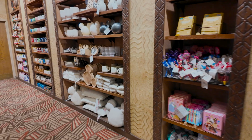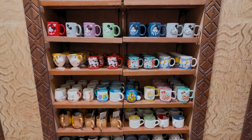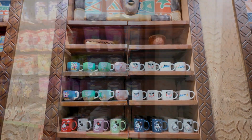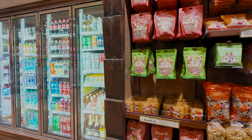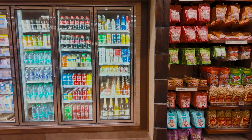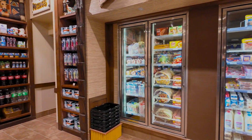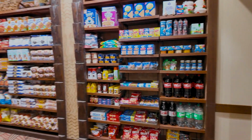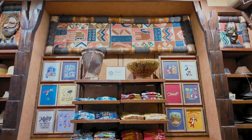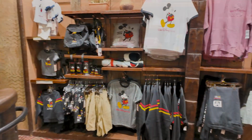Toys and things for kids, as well as ornaments and home supplies, mugs, things like that. Just look at that mug collection. They got everything you need. So toward the back of the store, you're going to find your candies and sweets and things, and your kind of grab and go section. You can pick up water, juice, sodas, things like that. You've got little meals and things too. And over here, you've got all kinds of breakfast supplies and mac and cheese and everything you need, guys. Plus, t-shirts. You're not going to leave Walt Disney World without a brand new t-shirt, right?